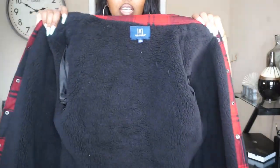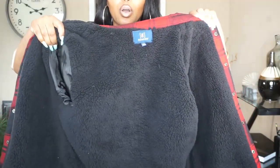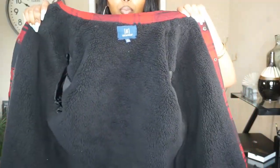Again, it's from the brand George. And let me show you. The inside has fur, not on the arm parts, but just, you know, on the body.